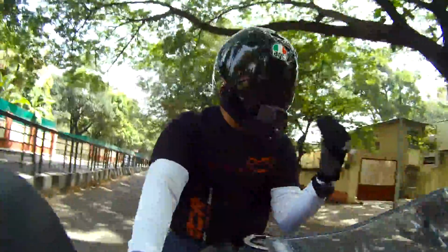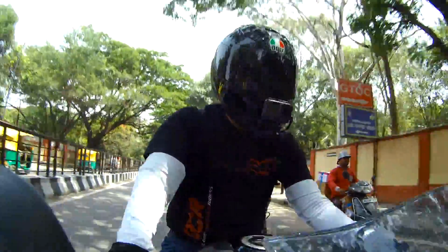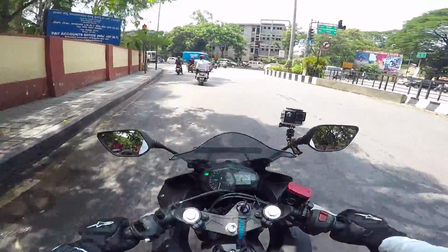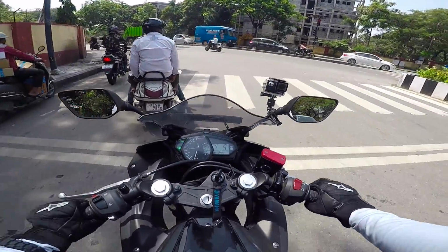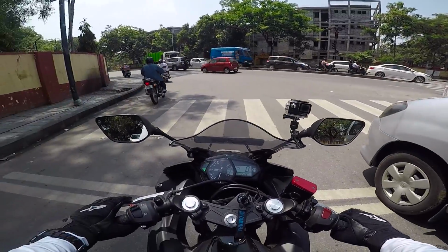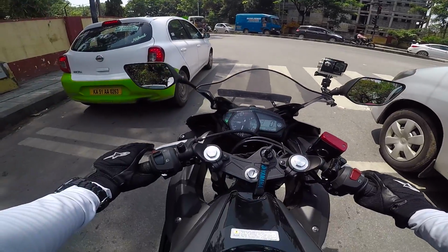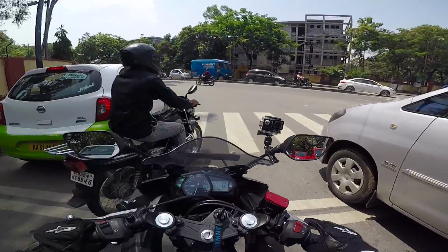But if you give the same Duke to me and ask me to ride, I'll probably ride it for somewhere around 200. Anyway, it will be less than what I could do on this one. And there goes the RC, that will be much lesser because of the aggressive riding posture. I just took myself as a reference. Maybe for a different person it will be a different kilometer range. But yeah, that's my take.